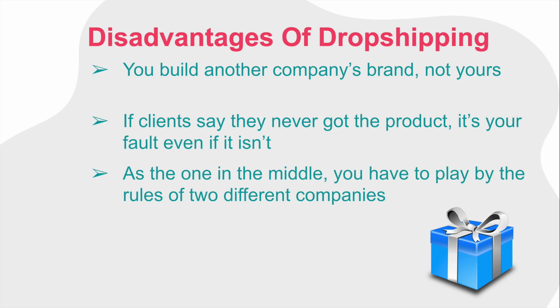And another challenge people face is that as the person in the middle, you have to play by the rules of two different companies. It's hard enough to play by the rules of Amazon, but in this case, you have to play by the rules and terms of service of two different companies. And it's not always easy to be constantly aware of their change in terms of service and constantly compliant. Of course, you have the best intentions in mind, but it does add an extra challenge.